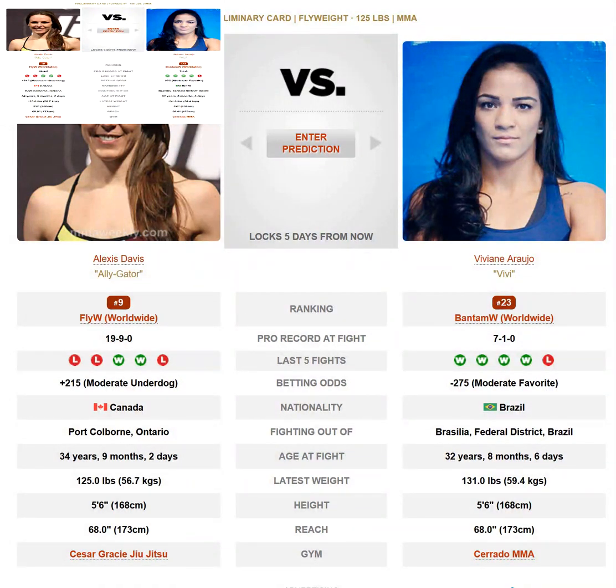I just think that maybe Davis will start quickly, get Araujo against the fence, lean on her, control her for a second. But as the fight progresses, I see Araujo getting her movement going, being too fast, accumulating damage, and Davis cuts easily. I could see her face being a mess in this fight. I think Araujo could get takedowns also if Davis starts pressuring too heavy, opening up. And my pick's going to be Viviane Araujo via decision in this fight, and I'm pretty confident in this pick.